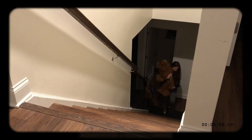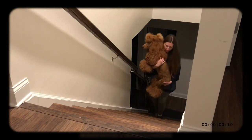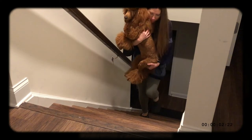Pharaby still likes to be carried up the stairs at night like a baby, so I love it and I take advantage of that and I'll do it as long as she lets me.